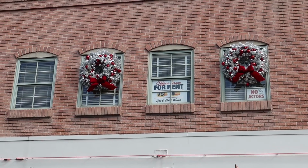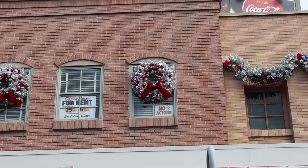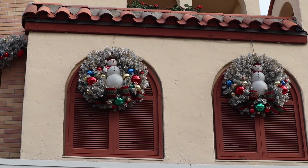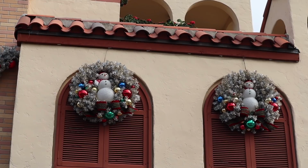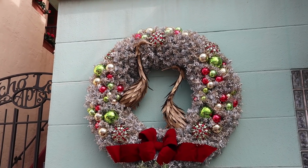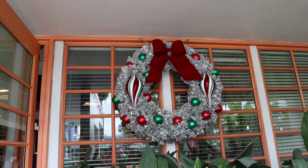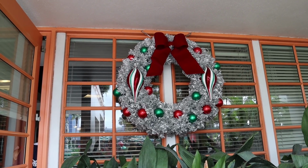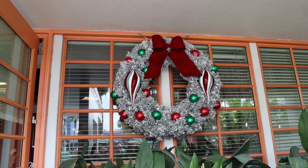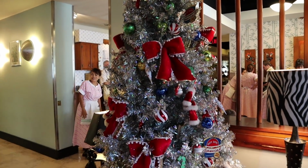Hollywood and Vine has a couple different decoration designs, so here they have just the red and silver wreaths. And then we move over into the garland with the toy trains. Those are cute. And to the right of that, they have the snowman wreaths. I love snowmen. Outside of the Tune-In Cafe, they have this gigantic wreath with two metal sandhill cranes. Beautiful. The decor changes again once you get over to the entrance to 50s Prime Time, and this is just red and green and silver decorations. Just beautiful.